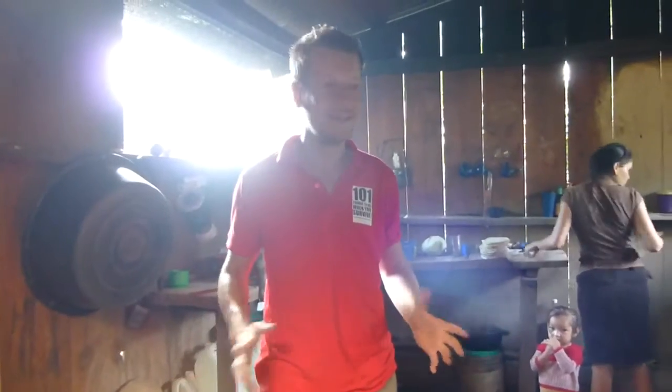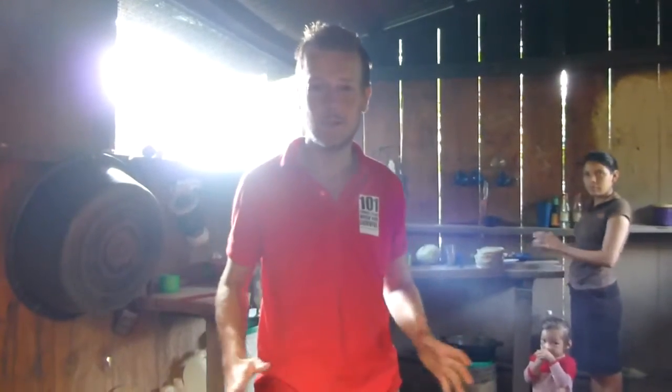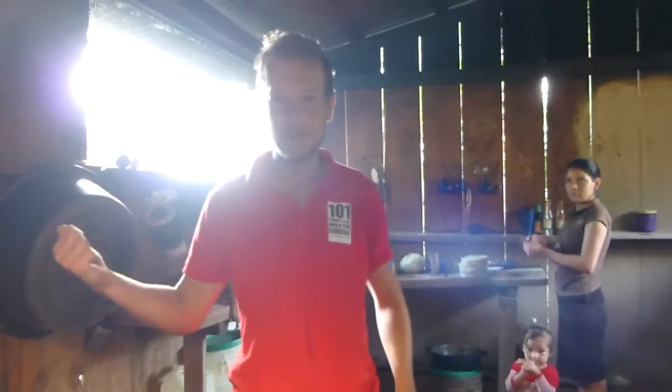It's really basic, but what I've realised just being here is this is all you need. You don't need all these mod cons. It's absolutely fantastic and it just works beautifully, and I absolutely love this kind of living. But if we have a little look outside, I'll just show you the baño. The baño. Gracias, Ana Julia.